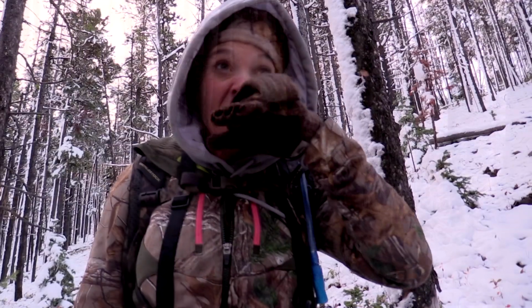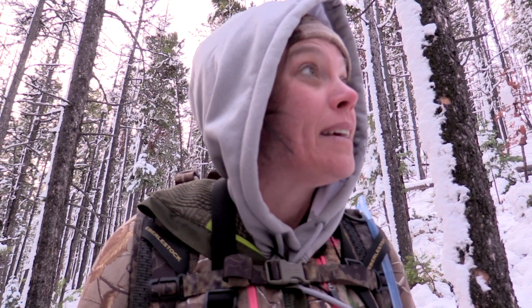It got really cold last night, but I was really warm in the tent, but this morning our gloves are frozen, our boots are frozen, everything's kind of frozen. So we came over the other side of the hill just to get out of the wind. And we're going to listen for some bugling and see if we can call something in this morning.